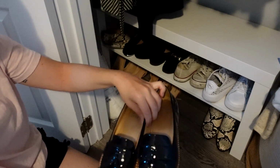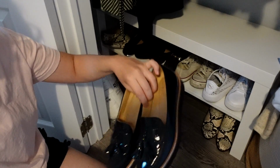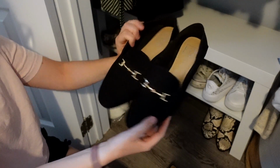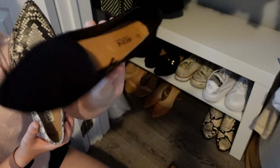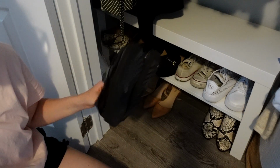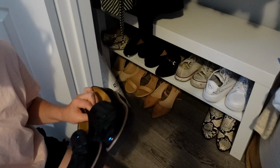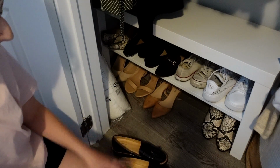Anyways, I bought these for conferences and looking back, that was unnecessary because I can very easily wear these to a conference. I'm just gonna pull out one of each. One of these shoes, a black loafer, or this snakeskin loafer. I genuinely don't need these for a conference. And if I worked in an office, like I had to go into work, these might be worth holding on to, but I don't.